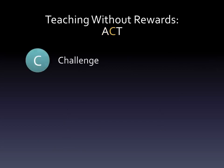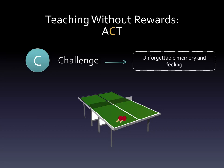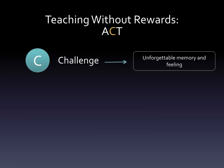Now C stands for challenge. I remember playing a game of table tennis against my older brother. He usually beats me hands down, but this one time I won. And that feeling of, wow, I did it, and sense of accomplishment has never left me, and I will never forget it. I didn't ace a test or win a prize or competition. It was just a silly game with my brother. Yet the feeling I got stuck with me and made me believe that it was possible to beat him again. And it motivated me to try each time that I played against him.